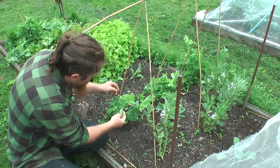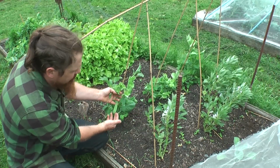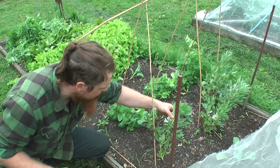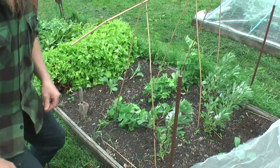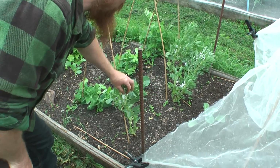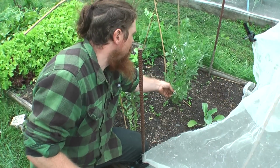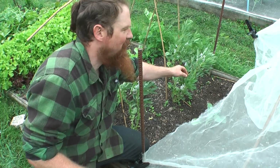Some of them have got pods growing on them. That's, yeah, not edible yet. And then over here we've got broad beans. And then these, I would have hoped for a bit more from the broad beans. Oh, there's some. We've got a pod. They're not doing great though. They're alright.